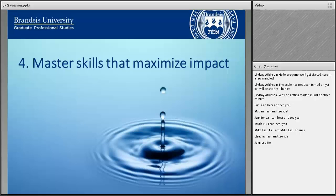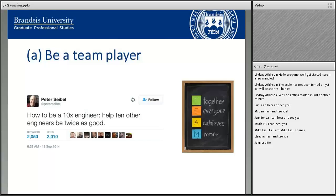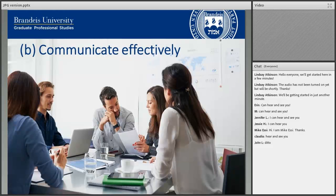In order to master skills that maximize impact, you need to ask a bunch of questions like what problem should I focus my energy on to maximize value for users? How can prioritization help? So I'll just classify it into a few different points and we'll talk more about it. The first thing is to be a team player.